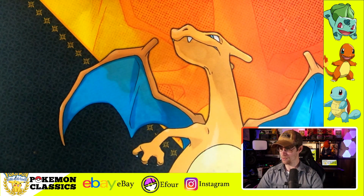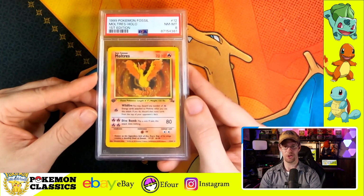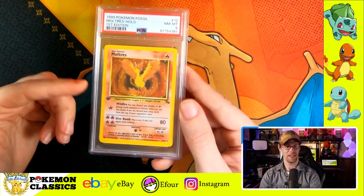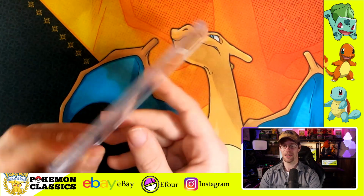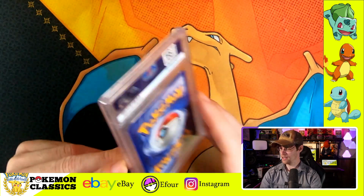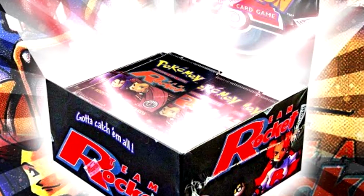Next, we had to send in one of the fire chickens. You guys know what I'm talking about. It's Moltres, and Moltres was another one that I was expecting a near mint to mint 8, and that's what this one got. Again, it's those holofoil print lines that you got to watch out for. Still, pretty solid grade for this card, and it's one that's pretty popular out there. I know people like the legendary birds.